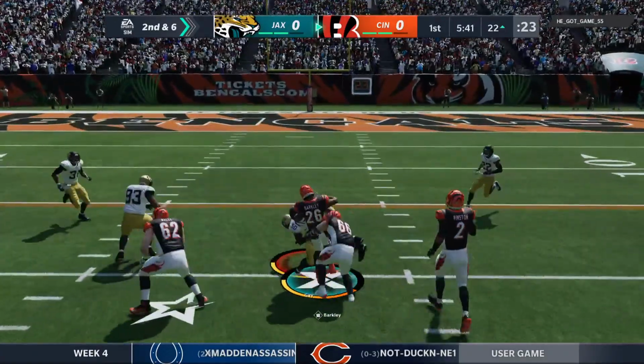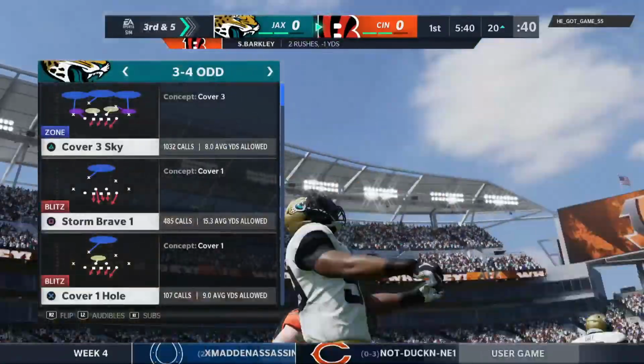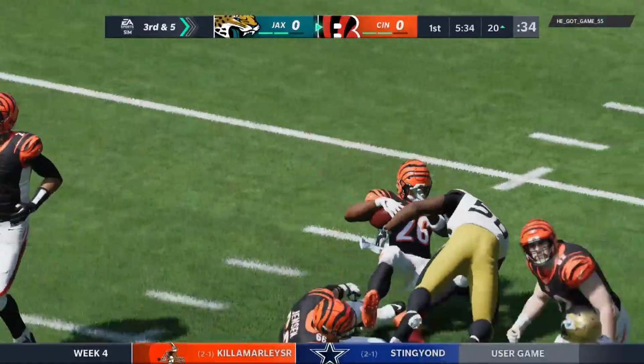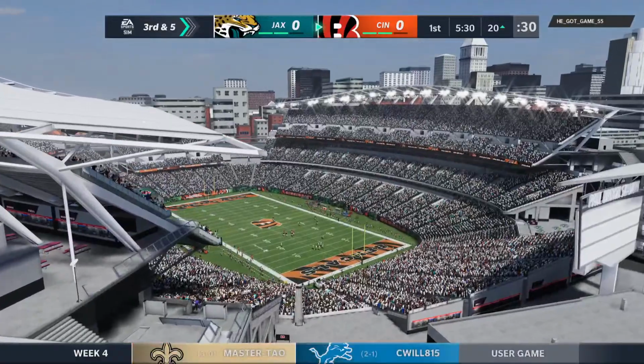Out of the shotgun, they run with Barkley. Call it a gain of a couple, and that's going to leave them with a 3rd and about 5. And the big fella stuffed that one up in a big way. I think doubling him has to be a priority because you can't move up to the next level if you don't take care of him first.